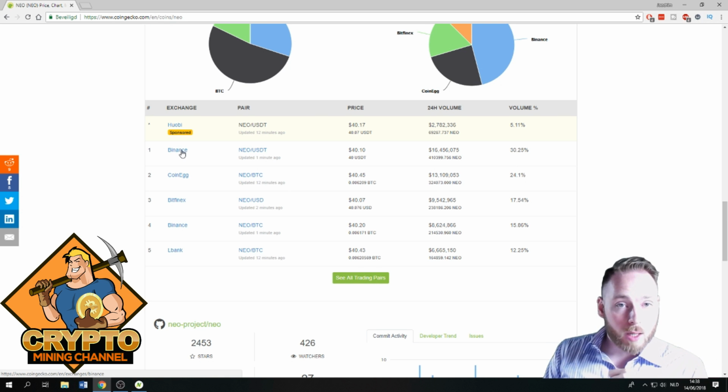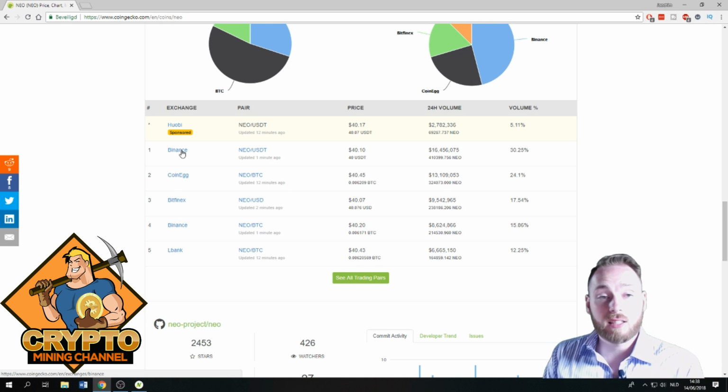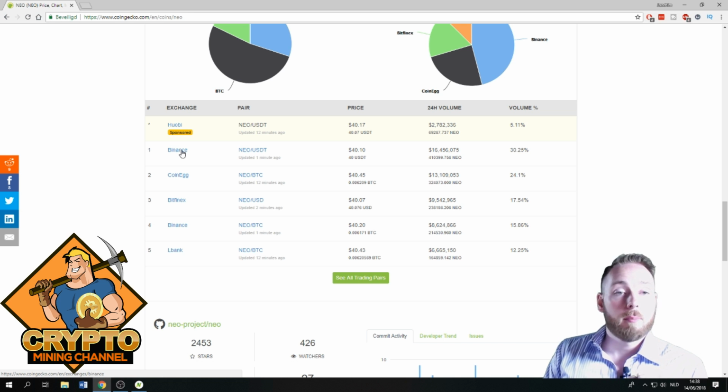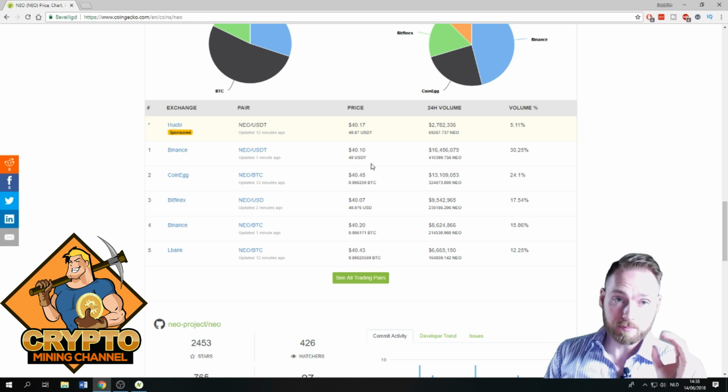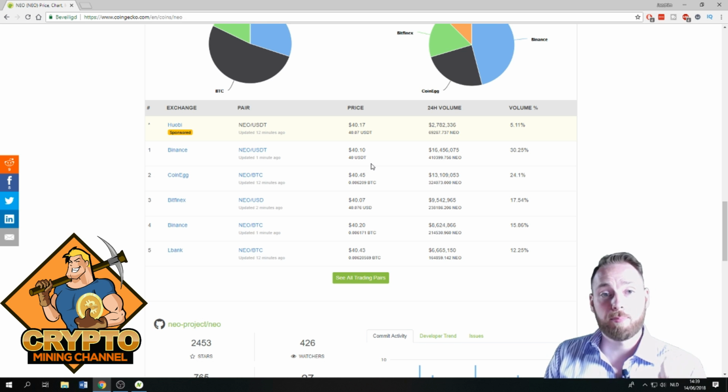Number one is Binance. That's where I also bought my NEOs, and you can see for which price they are listed. So Binance, a very good price. Bitfinex is a little bit under it, but for 3 cents, hey. I mostly use Binance.